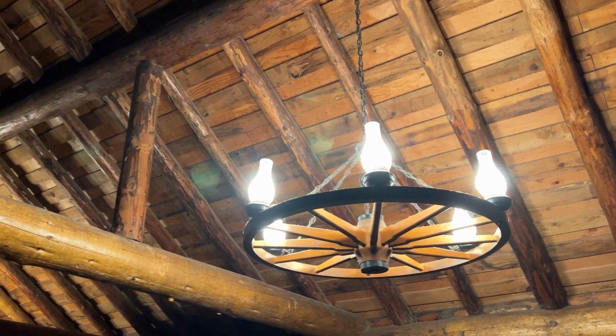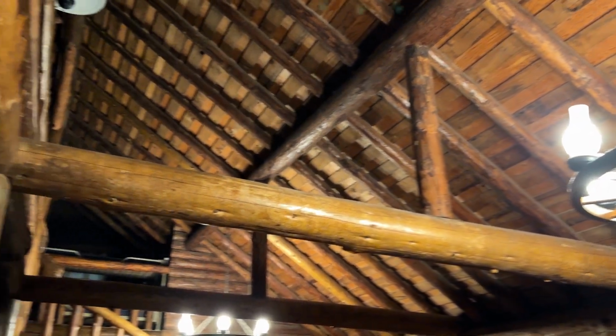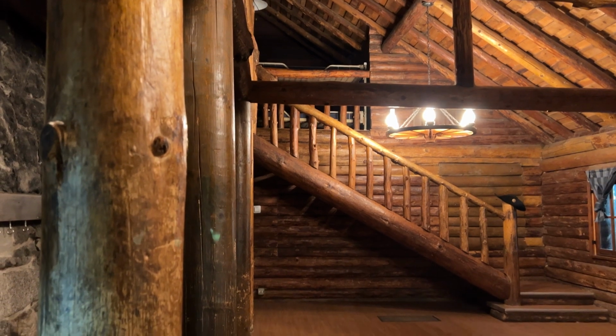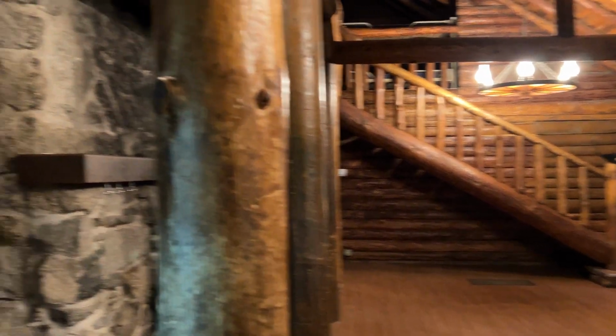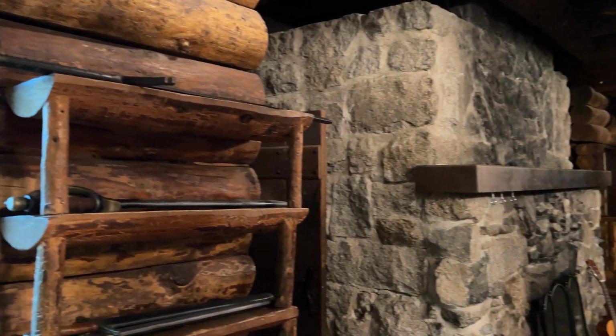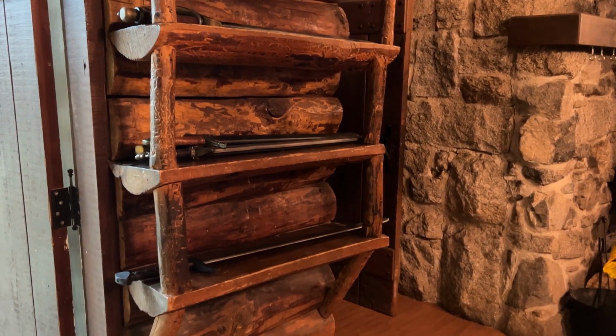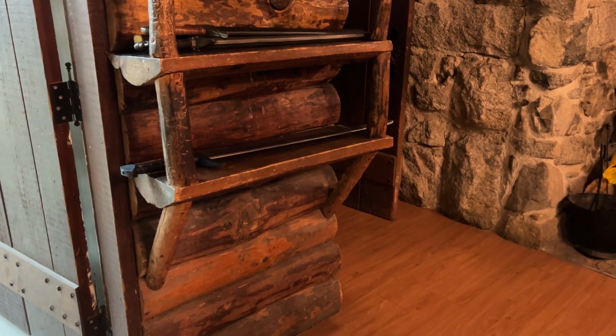And after I was done joking around with Matt, we took a look at the rest of the place. I couldn't resist putting our foam swords up on the shelves there. I feel like they really look like they fit.